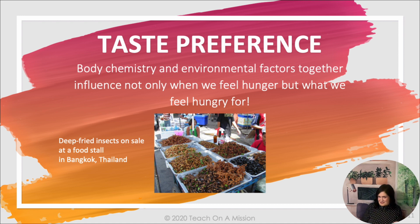Is it biological that we like our foods, or is it cultural? Are we born genetically to eat our Indian food if we're Indian, or Chinese food if we're Asian? I look at this picture and I think it's absolutely disgusting, but this is a street market of many different places, including in the United States, but across the world.